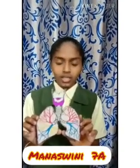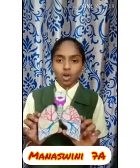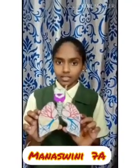The lungs are a pair of spongy air-filled organs located on either side of the body. The main function of lungs is the process of gas exchange called respiration. In respiration, oxygen from incoming air enters the blood and carbon dioxide, a waste gas from metabolism, leaves the blood.